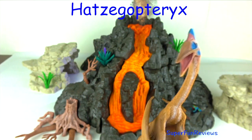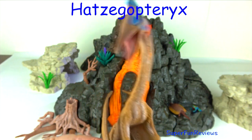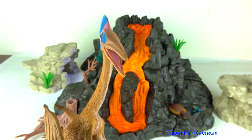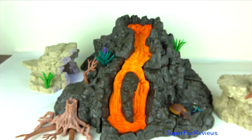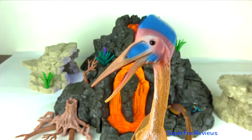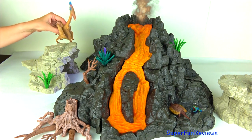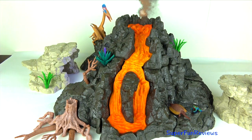Hatsicopteryx lived during the late Cretaceous period. It was a pterosaur of gigantic proportions, standing over 5 meters or 15 feet tall, with a wingspan of at least 10 meters or 30 feet wide. This would have made Hatsicopteryx one of the largest flying animals ever known. The strong skull was 3 meters or 9 feet long and amongst the largest of any land animal. Hatsicopteryx would have been flying the skies 65 million years ago above what is now Europe.